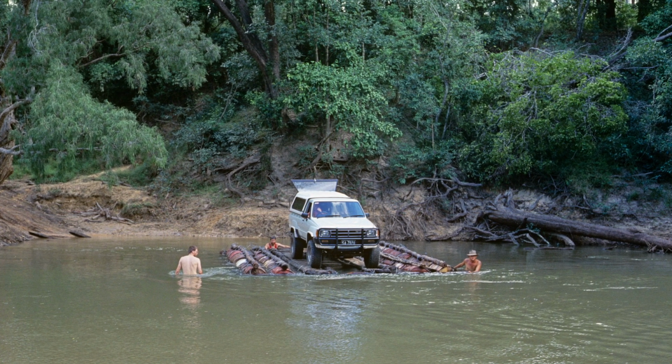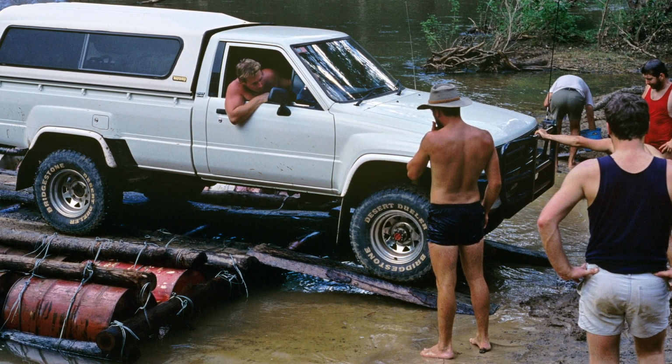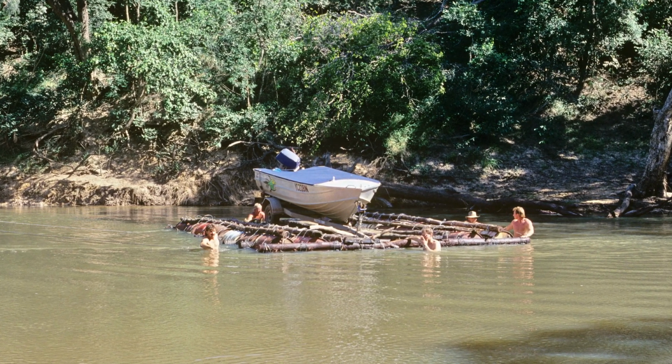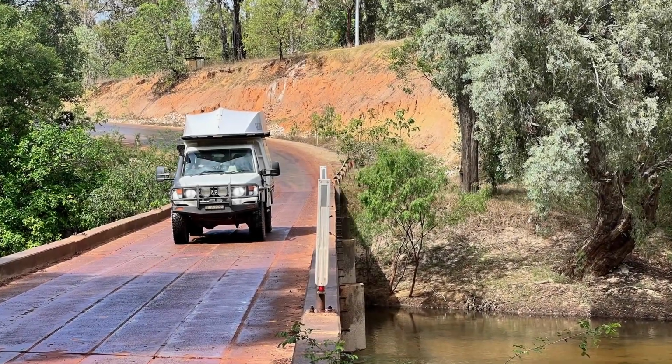The only way onward was to float our new diesel Hilux across on a recently constructed raft attached to cables and pulleys, then swim across. The same had to be done with the 14-foot tinny that we were towing. It was a tedious task, just a bit different to driving across a concrete bridge as we do now.